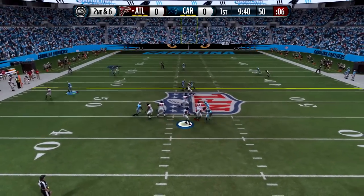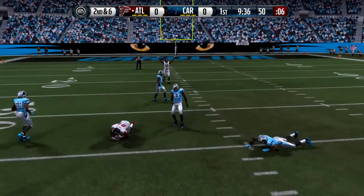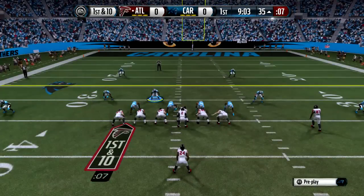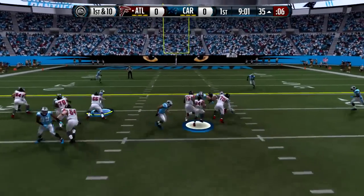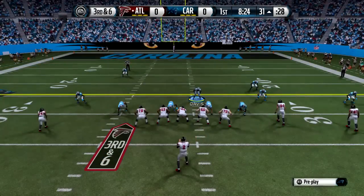Split shotgun, 2nd and 6. Ryan off his back foot, but he finds his man, Kenny Britt, inside the Carolina 35-yard line. It's a 5 of 5 start for Matt Ryan. Back to the ground, Freeman runs into Luke Kuechly, short gain.